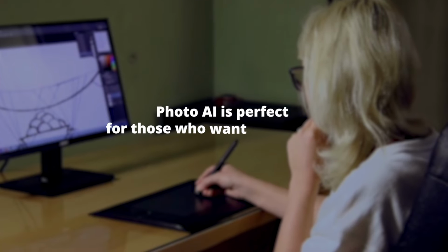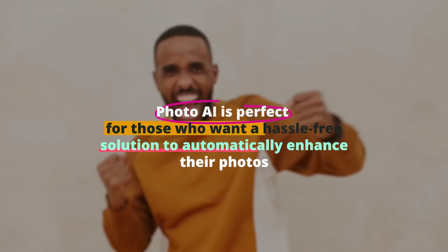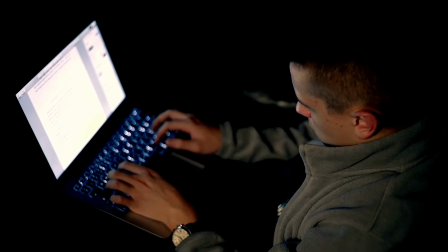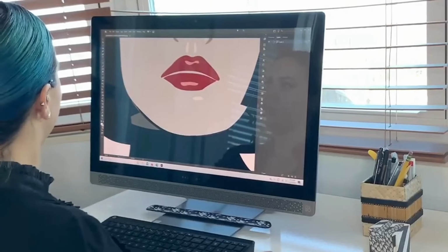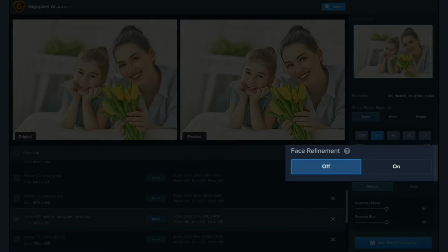Photo AI is perfect for those who want a hassle-free solution to automatically enhance their photos. The autopilot feature simplifies manual adjustments, making them easier to understand and use. However, if you prefer a higher level of control, Photo AI enables you to make specific adjustments as needed. If you're familiar with Photoshop or Lightroom, you can easily integrate Photo AI into your existing workflow as an extension.